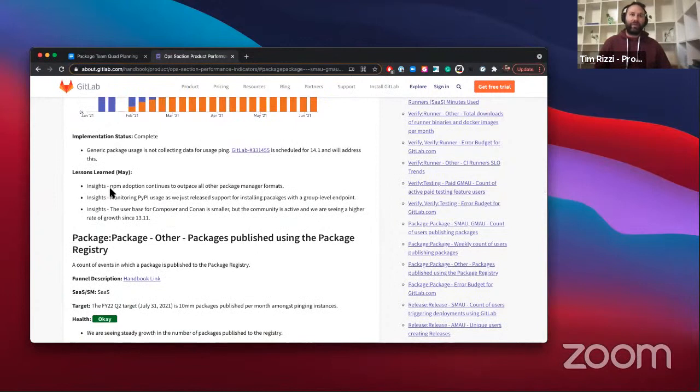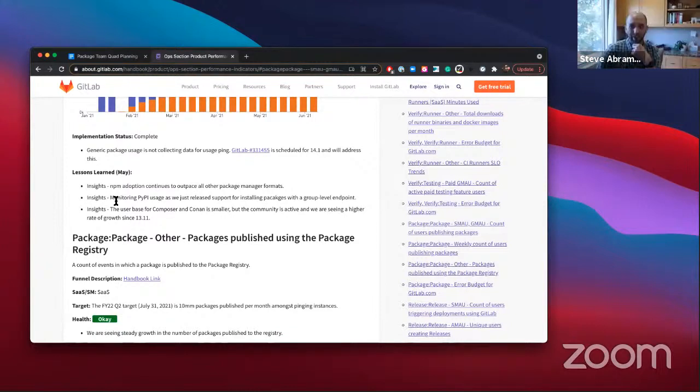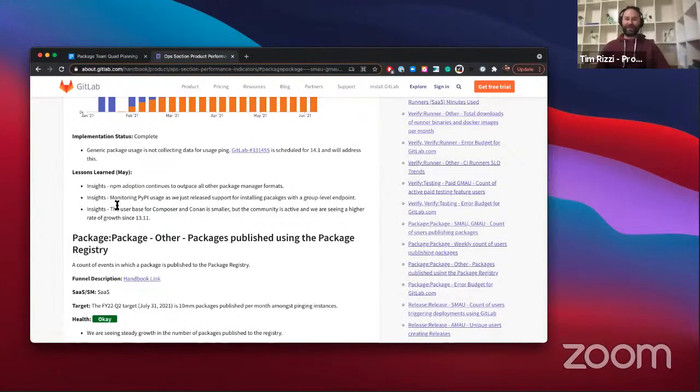NPM is our most popular package manager format with Maven in second. And any guess on what's in third? Python. NuGet. Oh, sorry, I didn't mean to. I didn't see it, but yeah, Python has pretty firmly taken over third place.